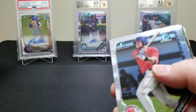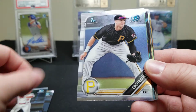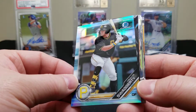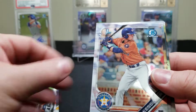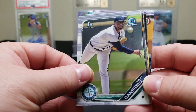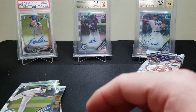Two packs left, guys. Let's get some color. All right, let's fly through this paper. And who are we on here? We got Cameron Cannon, Jemai Jones, Matt Gorski, Eric Pardinho, Refractor. He's been in it before. Swaggerty, Sky Blue. We got the draft progression. Nolan Gorman. All right. Kessinger. Ryan Costello. Isaiah Campbell. And then we got paper with no parallels.